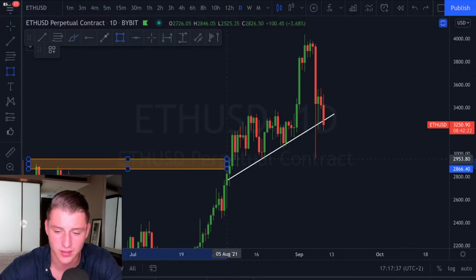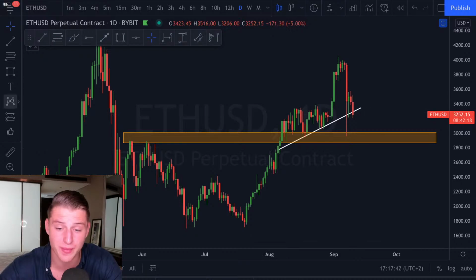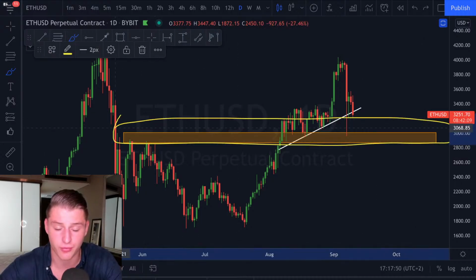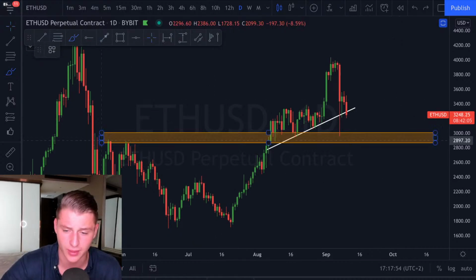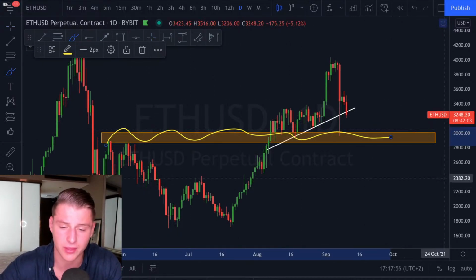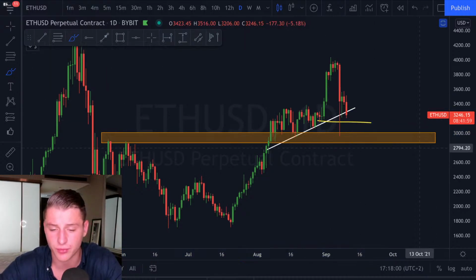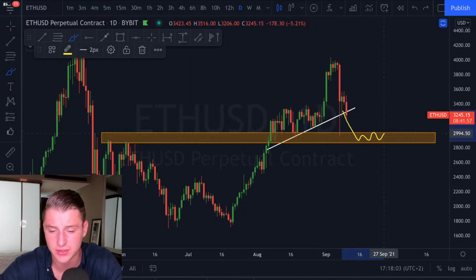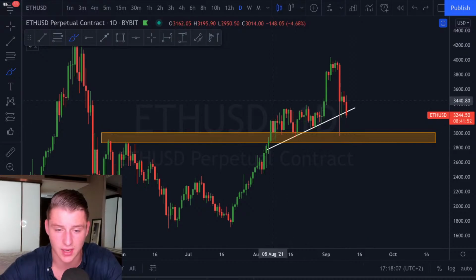The 2,800 to 3,000 US dollar support is the main zone of a huge amount of accumulation, in my opinion. I think the buy orders will be placed over here as well. For me, most of my Ethereum will be accumulated from here on, because I already started accumulating Ethereum at 3,200 and 3,400 US dollars, but with the remaining USDT I still have, I will start accumulating on this orange box. Those are my levels.